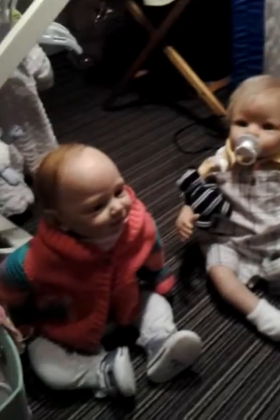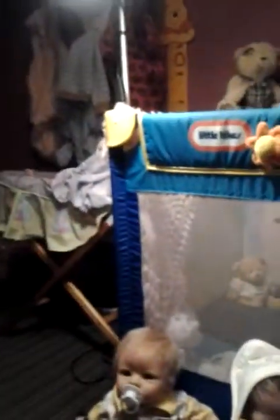So yeah, and I love these little guys, and I love having a little room for them. A little nursery, which isn't complete, but it's getting there. So it is. We have toys and stuff.